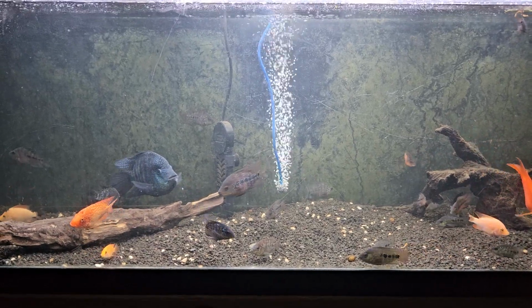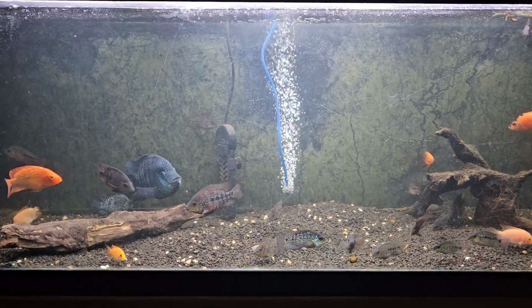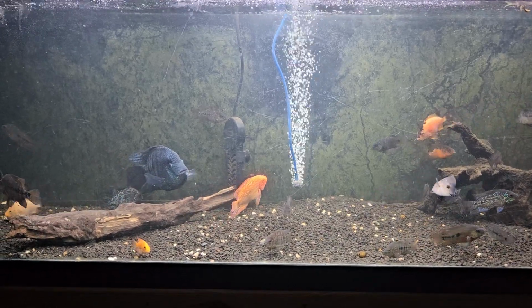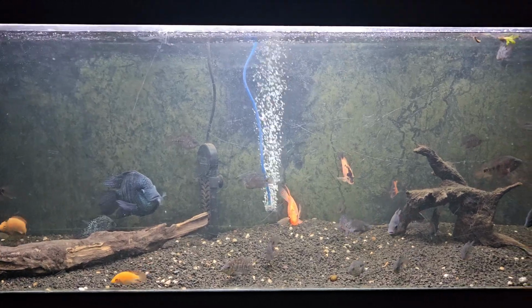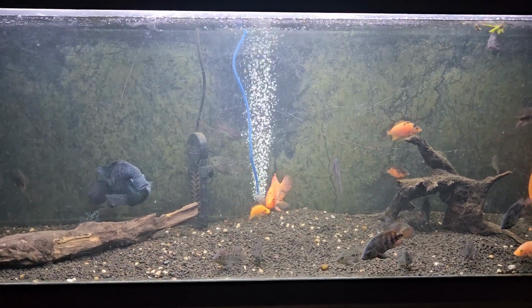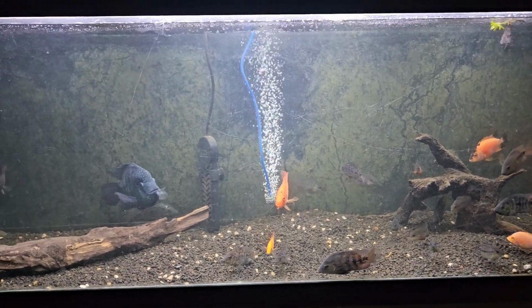So I lost my blue dovi. I lost a couple of my black bullheads. I lost all of my grass pickerel. What else? A couple of my bristlenose plecos. Actually, no, all of my bristlenose plecos died. My common pleco was fine.